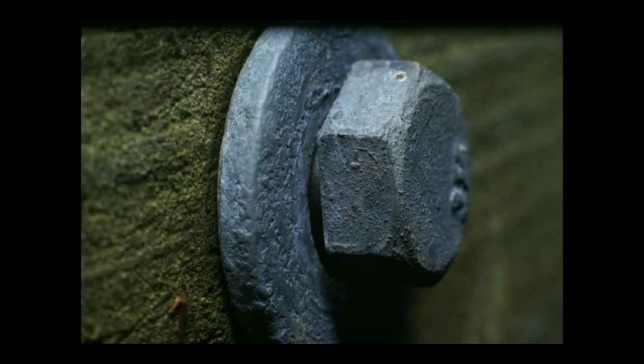And this is a bolt on a telephone pole. Very, Jesus. People don't know how to drive around here, I tell you that. You see this bolt in its natural habitat on a telephone pole here. Very nice texture, too. I found this quite interesting.